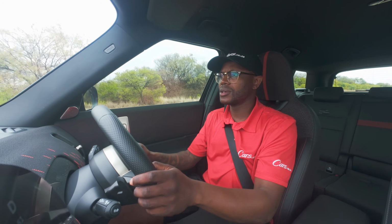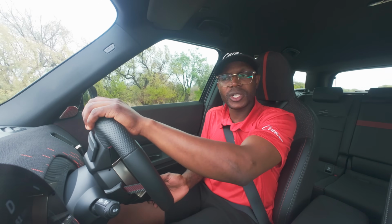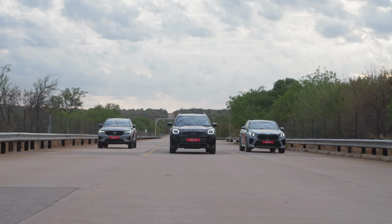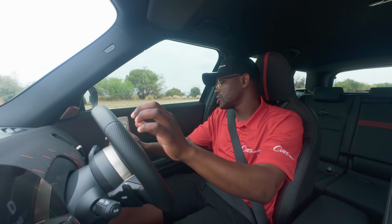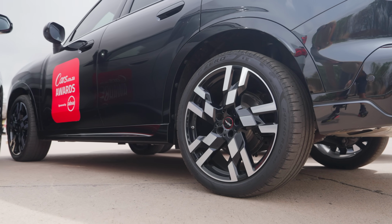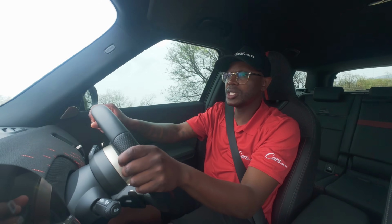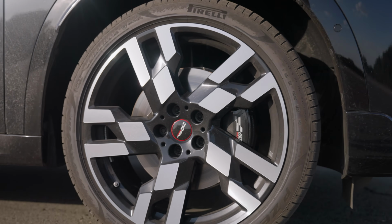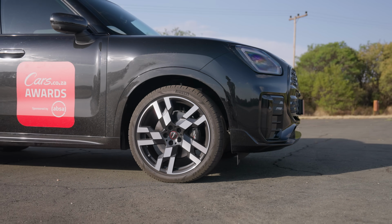This is good. This is definitely good. There's a bit of a shake on our light here, but no rattles generally in the cabin. So the car does come with 20-inch Pirelli P Zeros. Big rims for this car, I think. The 20-inch wheels are optional. Obviously, if you are not going for the bigger wheels, they do come at around 17 inches.